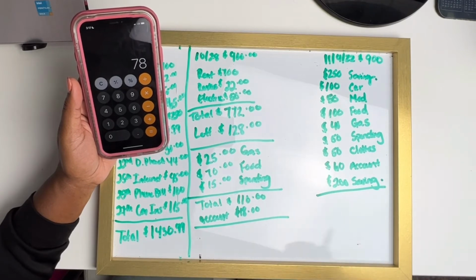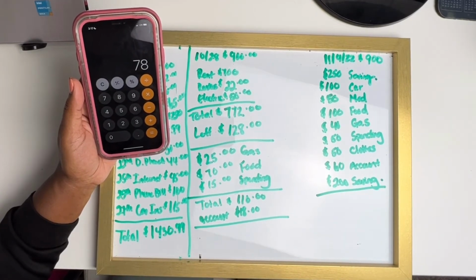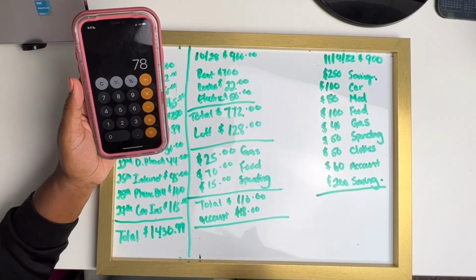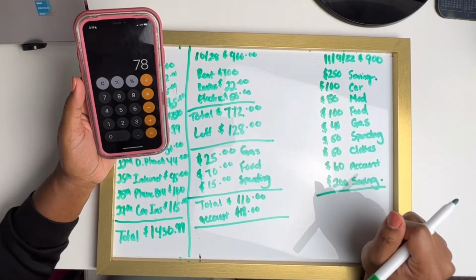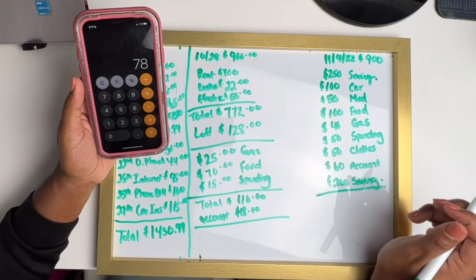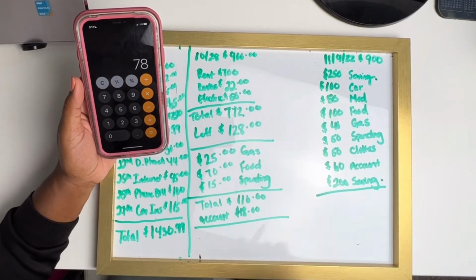In the event something comes out later than expected, or I forget about something, I have some money in there so that I'm not getting caught up in anybody's bank system for late fees. We do not do negative accounts. We do not do bank fees, okay? So this is the power of being able to make sure that you map out your money.